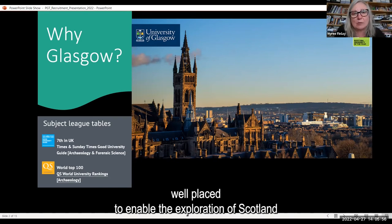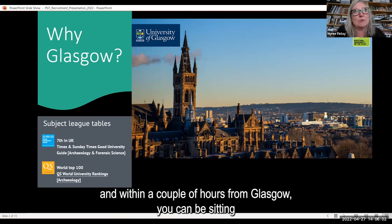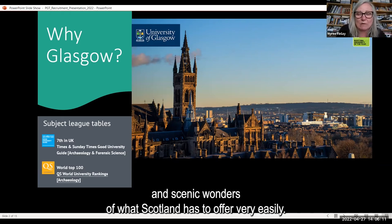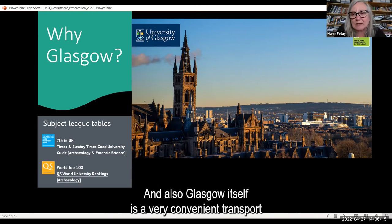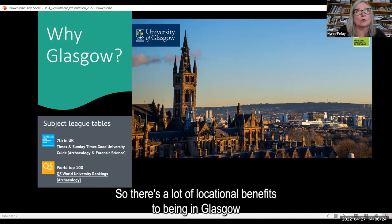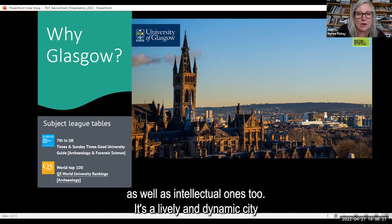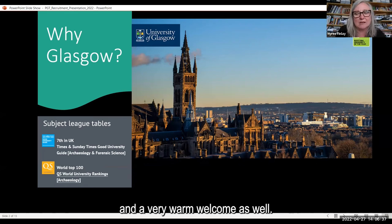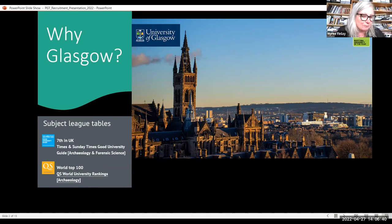And we're also very well placed to enable the exploration of Scotland. Within a couple of hours from Glasgow, you can be sitting on one of the islands, you can be up in the Highlands, exploring the natural world and scenic wonders of what Scotland has to offer very easily. Glasgow itself is also a very convenient transport hub for accessing Europe and further afield. So there are a lot of locational benefits to being in Glasgow, as well as intellectual ones too. It's a lively and dynamic city, renowned for its music and its culture, and a very warm welcome as well.